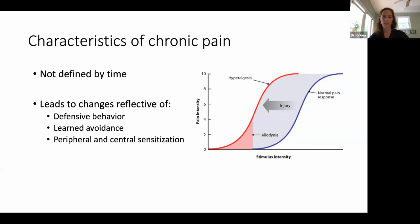So that's our hyperalgesia. And this can lead to behavioral changes, right? Because we have this hypersensitized system, we can have defensive behavior, right? Don't touch me, that hurts, I don't want to do that. And learned avoidance of behaviors or activities that are associated with pain. So we think about that with litter box use, for example, or some of that social withdrawal. They don't try to get up on the couch anymore because it's been associated with pain.